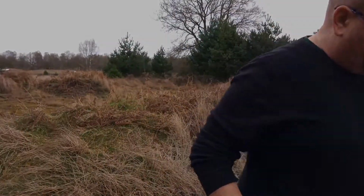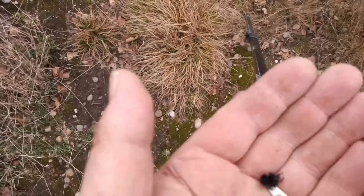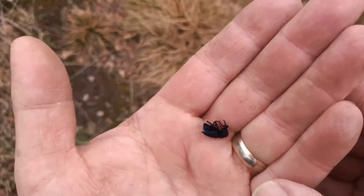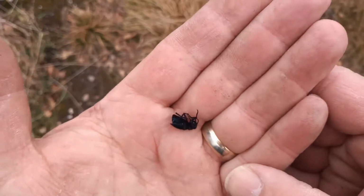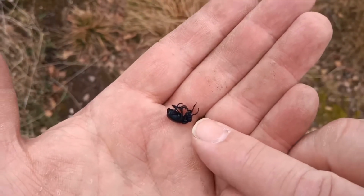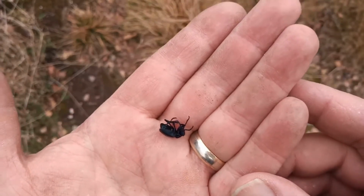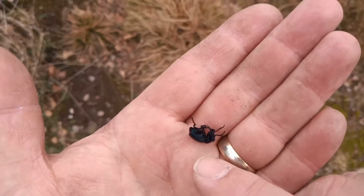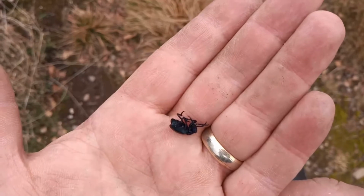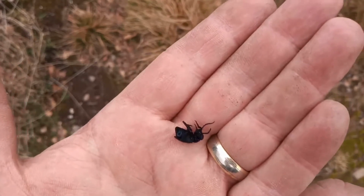Found a third. Now, this isn't dead. This is the posture adopted when you pick them up. I think this has just come out. And this is a female, because see how the antennae are straight? They've not got that kinking. It's perfectly okay. This is a defence. It'll sit itself upright when it thinks that it's safe, which it is in my hands.